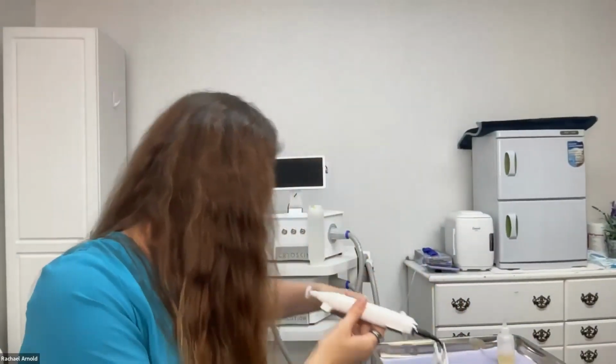I like to do small sections at a time and rub it in really well. Make sure that the client can feel it. Anyway, I will do small sections at a time. I'll make sure that my client can feel it happening because it is a lower power. It is effective, but you want to make sure that they feel it because it is a lower power.